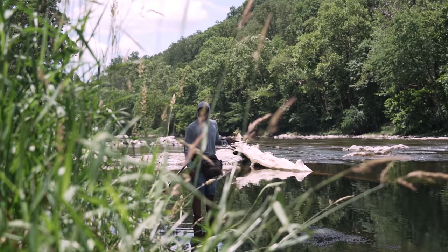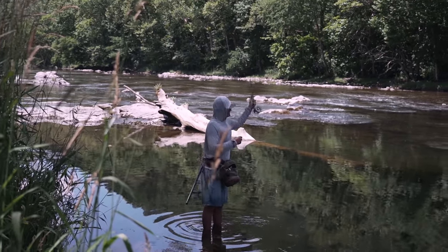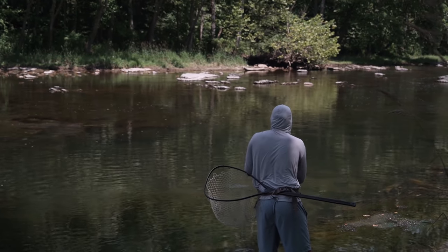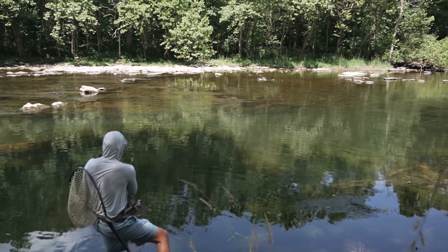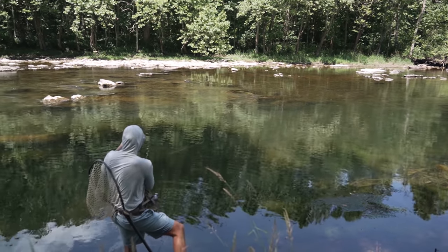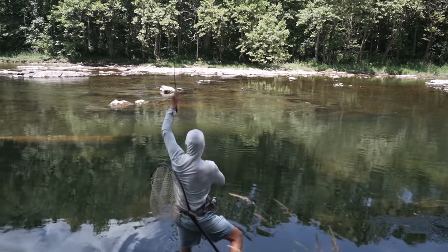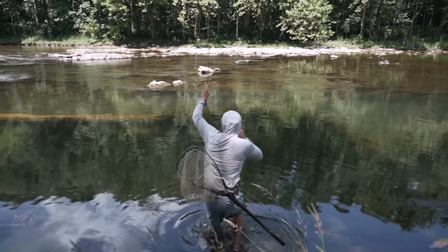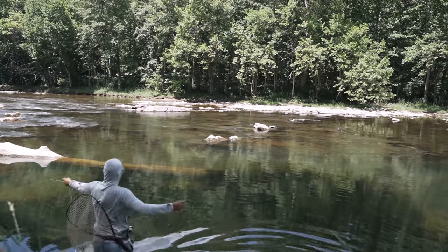Big one? That was that big one. That was an 18-inch fish that I just... Story of my life. Oh, big fish. Oh, big fish. Got it. Oh, gosh, dude. Oh, get over there.